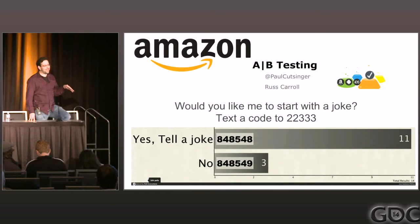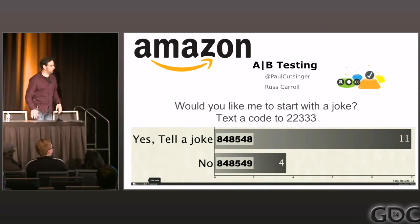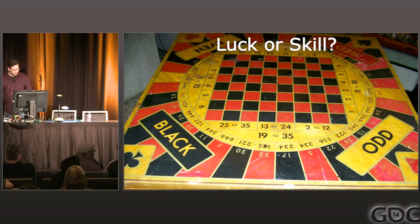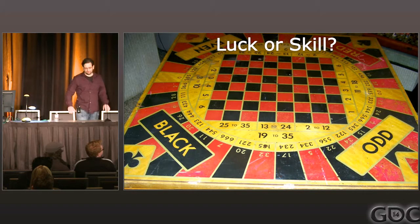So what we're going to talk about today is A/B testing. We thought about having the right half of the room see the presentation once, and then doing it again slightly differently for the left half and seeing which one went best. We opted just to go all at once here. All right, so let's dig into it.